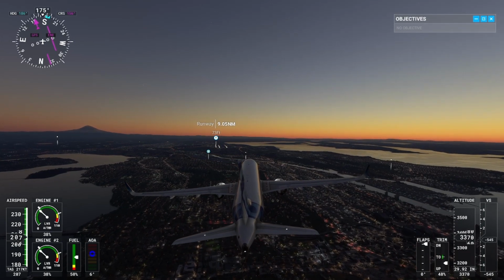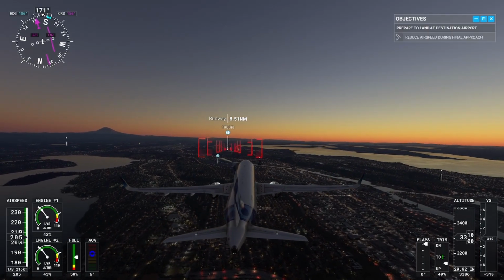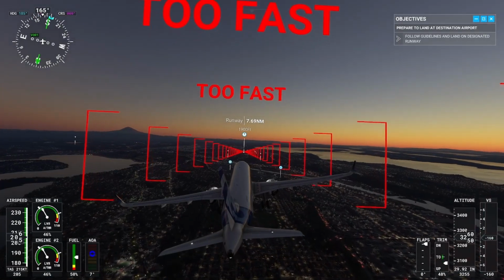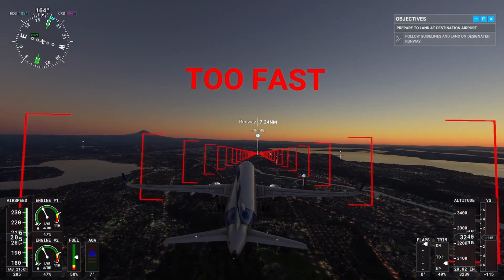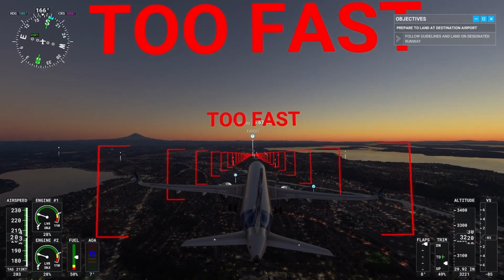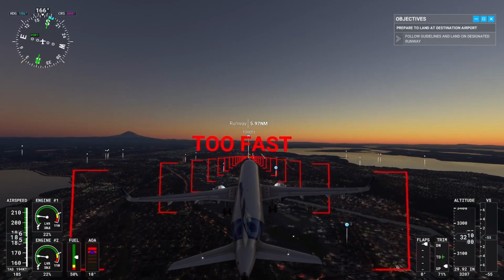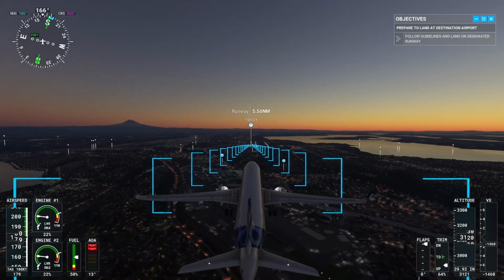Tower on 120.95, Airbus 320. Seattle Tower, Airbus Alpha Sierra X-ray 320, 10 miles north, inbound ILS runway 16 left approach. Airbus 320, Seattle Tower, altimeter 29.92, wind calm, cleared ILS runway 16 left approach. Cleared ILS runway 16 left approach, Airbus 320. Wind calm, cleared to land runway 16 left.